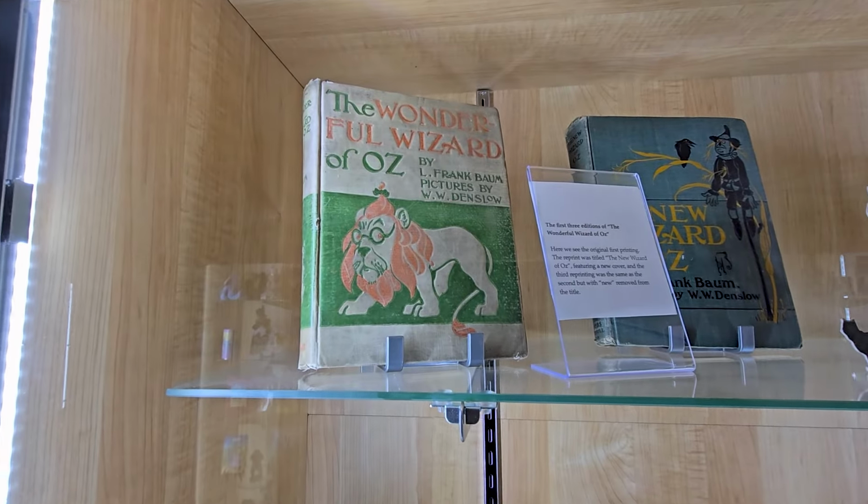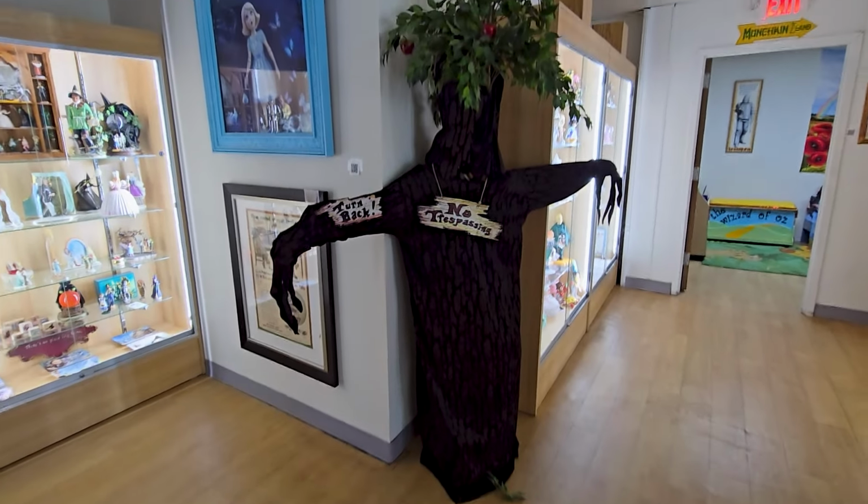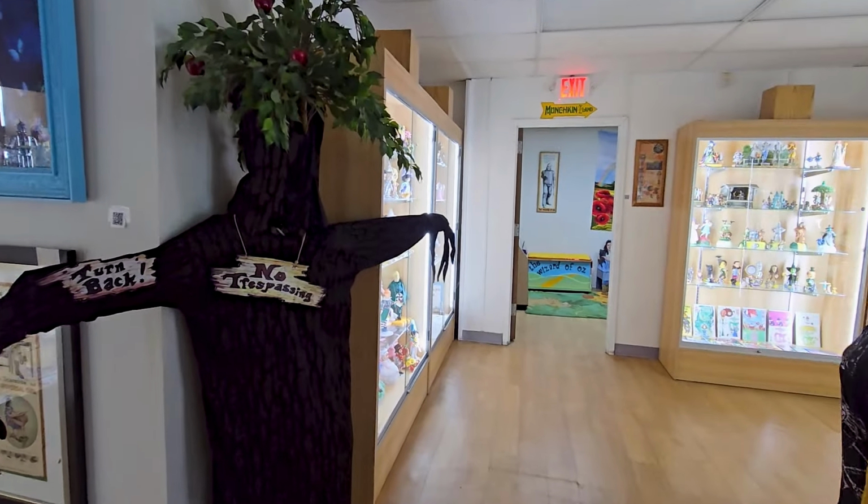I don't know, I got the bow in the hair, the glasses, and everything. He looks cool. No trespassing, turn back. They also have a little kids room over there for kids to play in.